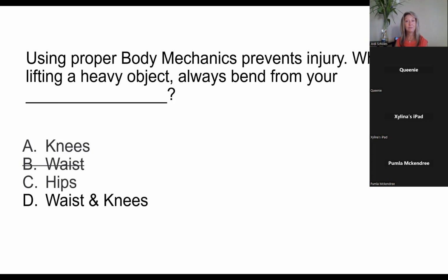We can. Now, let's talk about when we're done with this. Good, I'm liking this. So we're gonna get rid of waist because there's a difference between the waist and the hips, right? I'll talk about that in just a moment, but using proper body mechanics prevents injury. When lifting a heavy object, you're always gonna bend from your, let's see what we got in the chat. I like what I see. Yes, it is your knees.